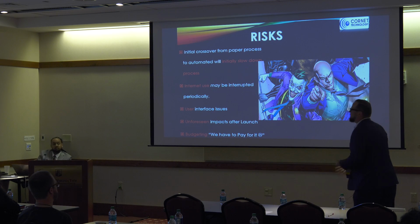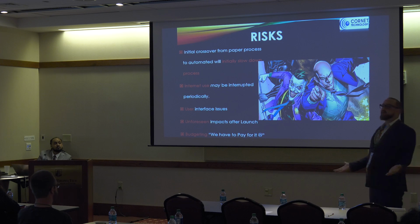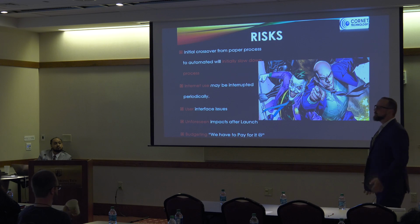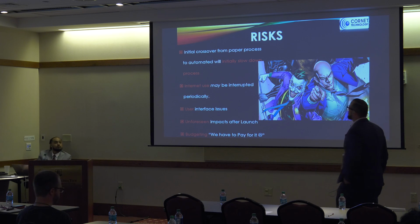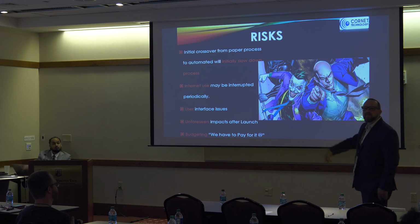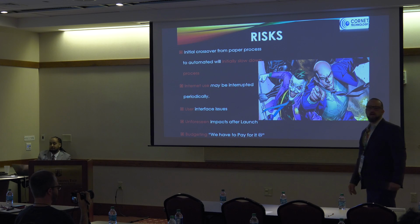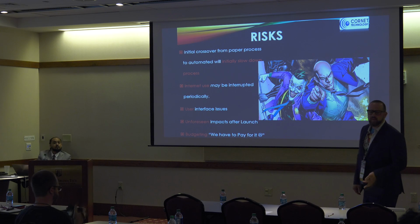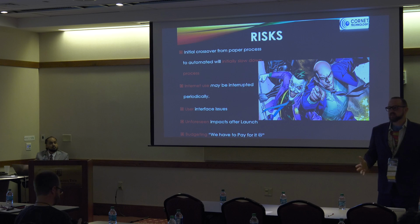Some risks. You've got to start with, and it's not necessarily bad, it's just things that could happen, and we need to figure out a plan before we start automating anything, what we're going to do. So the initial crossover from paper process to automated will, I say will, I had may in here, I went back and put will, it will slow the process down initially. Every workflow that we've done at Cornet, taking something from a paper process or maybe a non-existent process and automating it, has slowed things down initially.